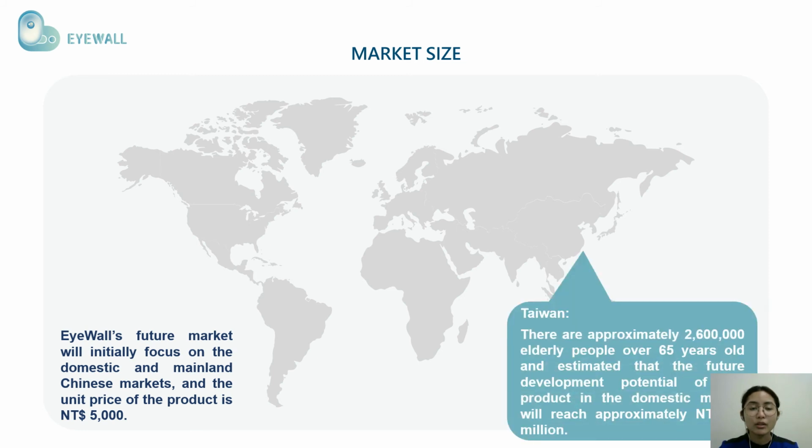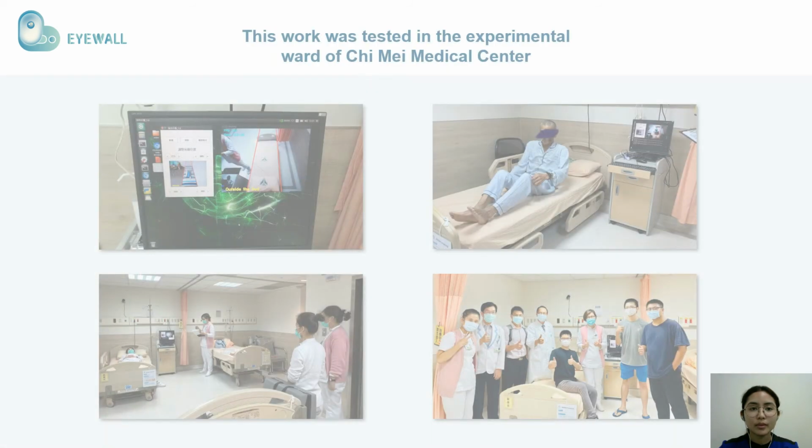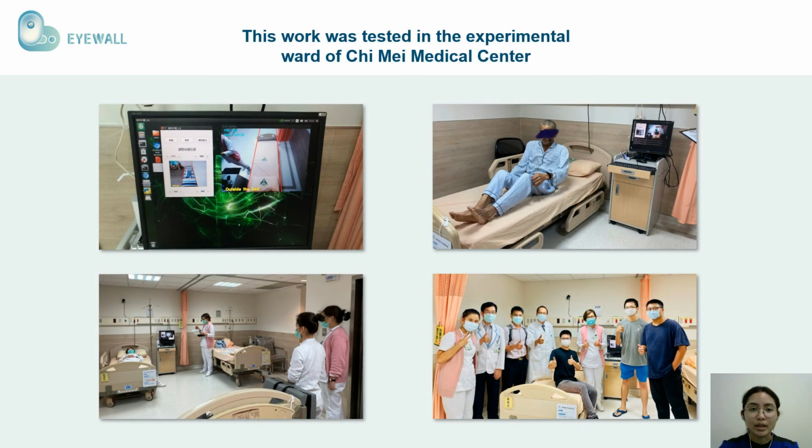For the future market, we would initially focus on the domestic market, which looks to generate an income of around 43 million NTD, and with a market expansion to mainland China that looks to generate 320 million NTD. We would like to share with you a test we conducted at the experimental ward of Chimei Medical Center.